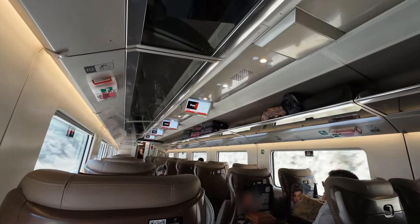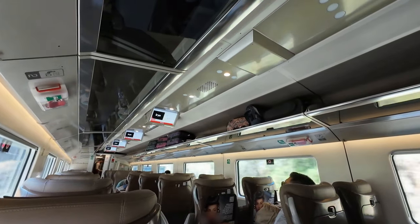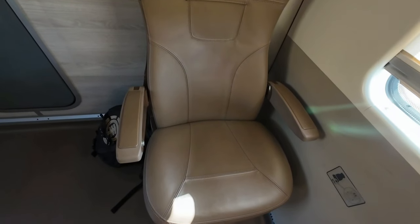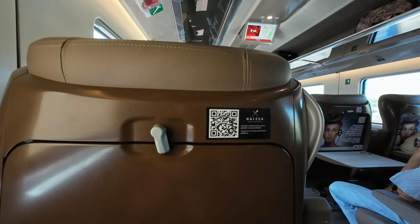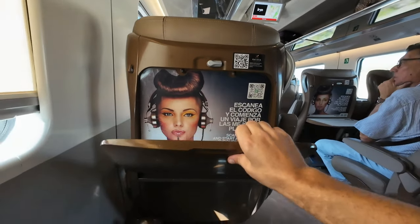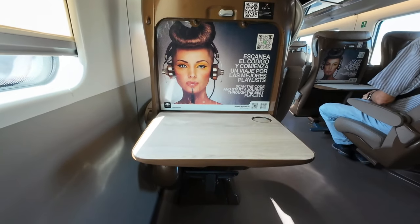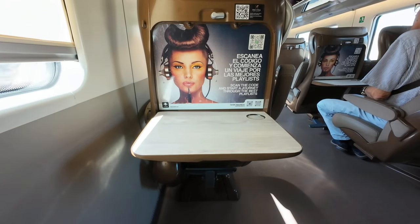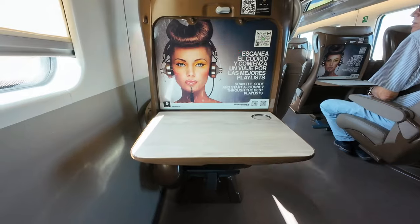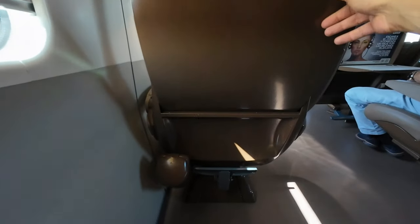There are overhead racks and TVs. Seats are large, very comfortable, and with 2 armrests. On the back of each, there's a QR code with a link for the menus on offer. The table is big enough to accommodate a 17-inch laptop with a groove for glasses. Above, you can find a QR code linking directly to the onboard entertainment.